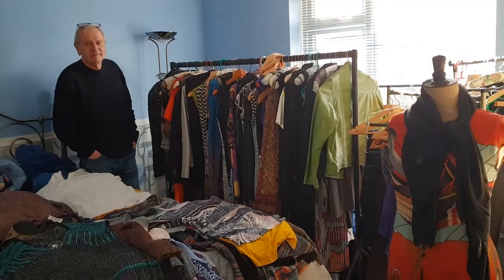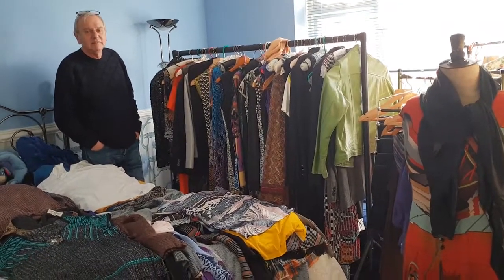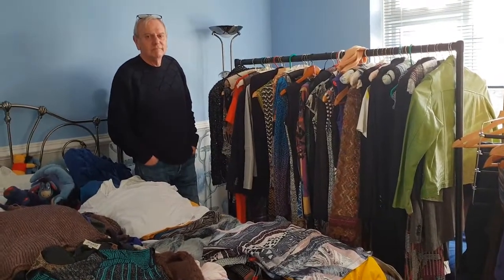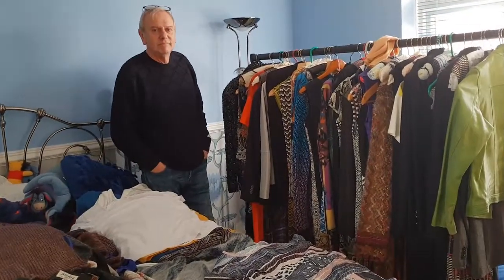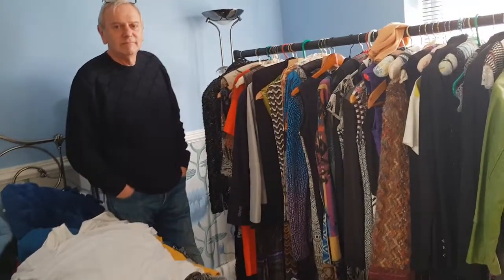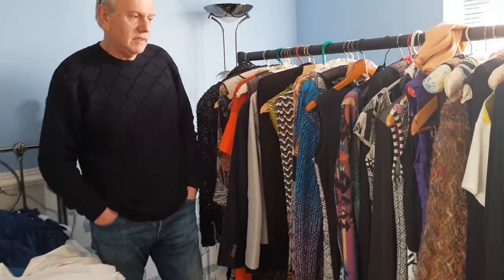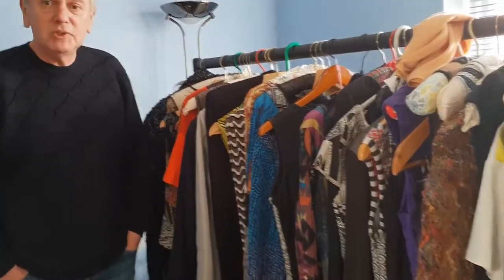So here I am at Phil Wicks's house, looking at the collection of clothes owned by his wife, Chris, and there's an amazing collection here. And Phil, what are you doing with all of your wife's clothes? Tell me. Well, the intention is to have a pop-up shop.